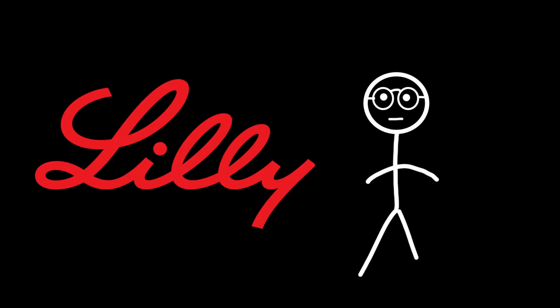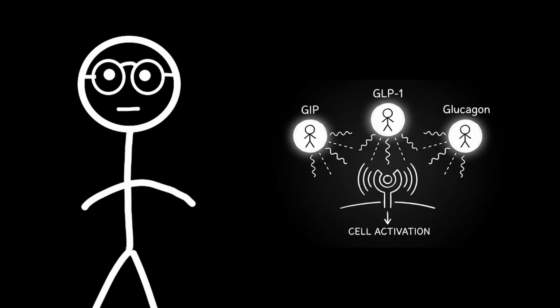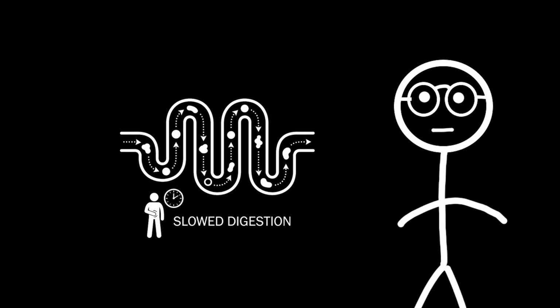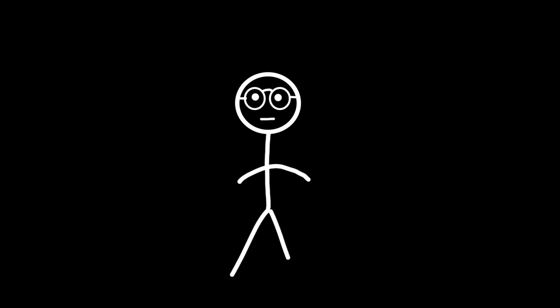Retatrutide is an investigational once-weekly injectable peptide from Eli Lilly. According to Lilly and PMC, it activates 3 distinct metabolic hormone receptors, GIP, GLP-1, and glucagon. GLP-1 acts as the body's appetite suppressant by suppressing hunger, slowing digestion, and triggering insulin release to keep blood sugar in check. GIP works alongside it, boosting insulin while regulating fat metabolism and notably quieting the nausea centers in the brain that GLP-1 would otherwise aggravate.